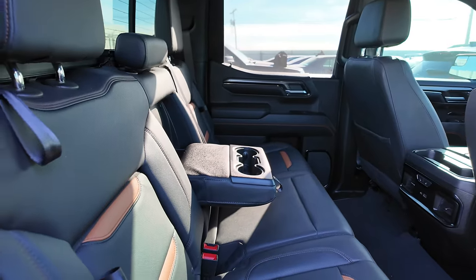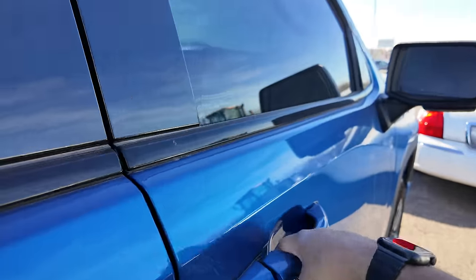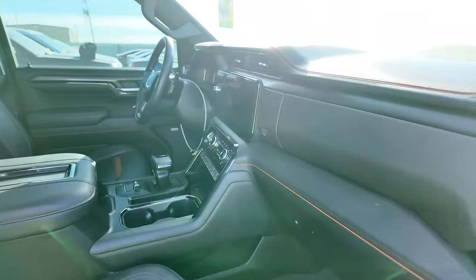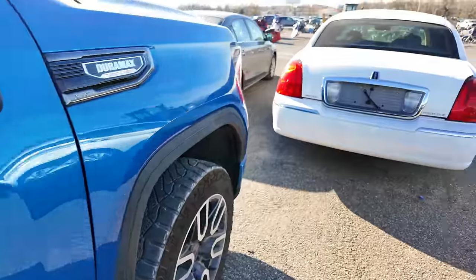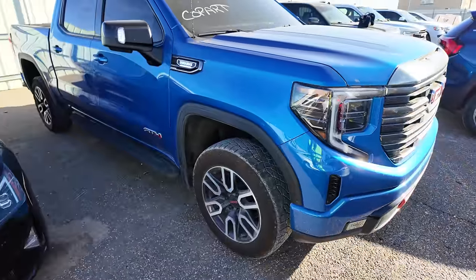Wow. It's got power. It's leather, black and brown. This thing, wow, look at that screen. Yes, please. I'm really liking this. Okay. I don't want to, but I can't help it. It's such a good looking truck, guys.